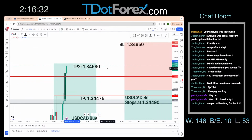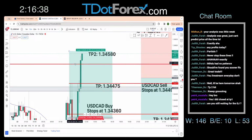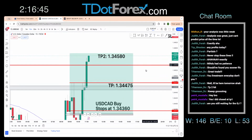Again, I'm just continuing the stream here for all the holders, guys. At this point, I wouldn't even hold. I would probably close out. It's a 0.67 pip difference. Doesn't really matter. But just holding out for the holders here to TP2.